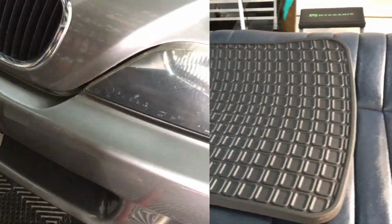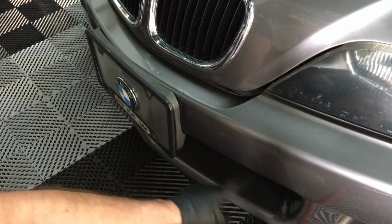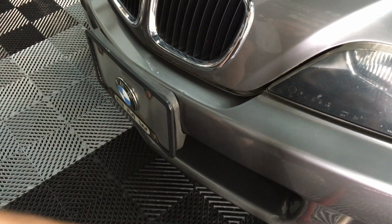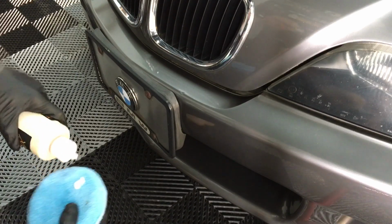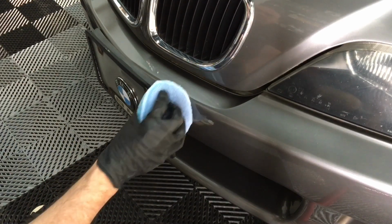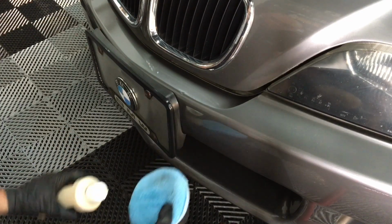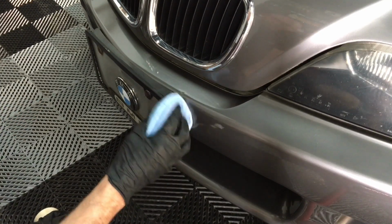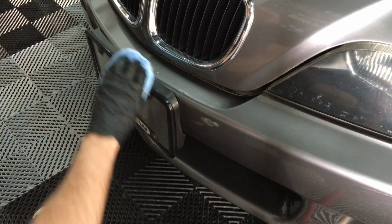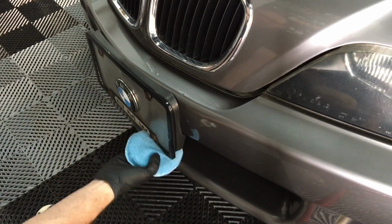When it comes to plastic trim, doesn't matter if it's black or gray, reach for Restore. That'll take care of textured or perfectly flat plastic trim around the grill, underneath the air dam. Here I'm going to treat around the license plate. It's just really dried and beat up, really damaged from UVA, UVB. And we can restore just little areas like that with this product here. And I'll probably even get underneath the air dam and the plastic pieces in the grill as well.